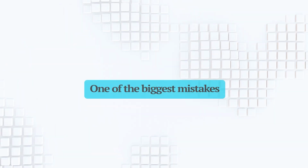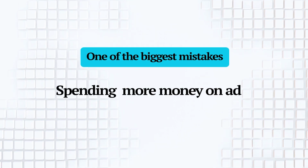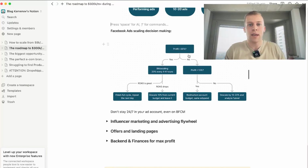One of the biggest mistakes that I see e-commerce owners make is just try to spend more money on ads without actually analyzing their funnel. Like you can't scale with that. Spending more money on ads will not give you better performance. You have to analyze your funnel. You have to do the boring work of just diving deep into your ad account and see which part of the funnel is the constraint.